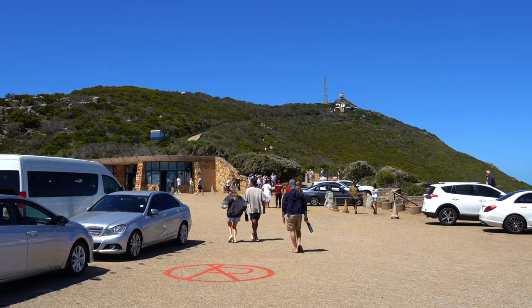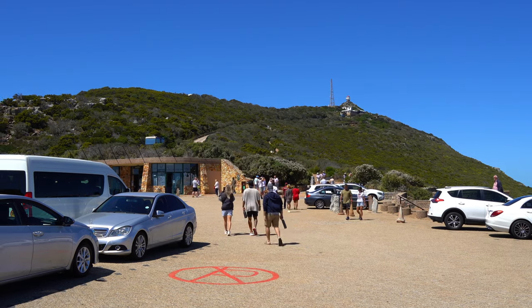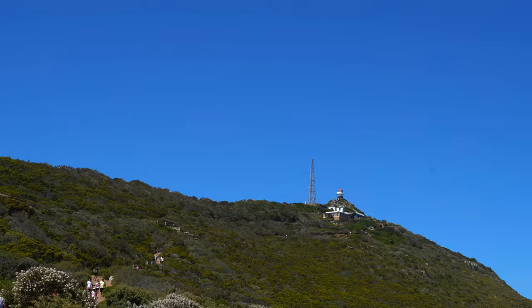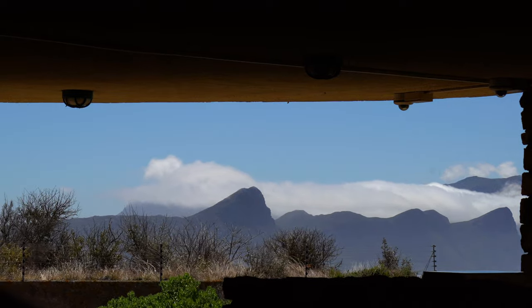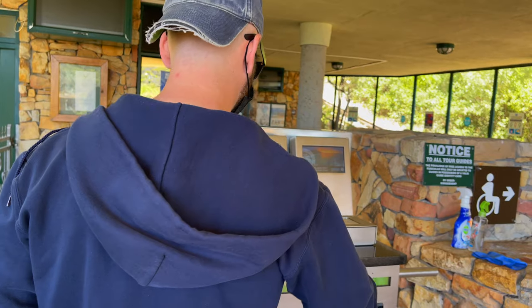The most visited area of the Cape of Good Hope is probably the Cape Point Lighthouse, right at the southernmost tip of the peninsula. You can climb up there or take the very popular Flying Dutchman Funicular.